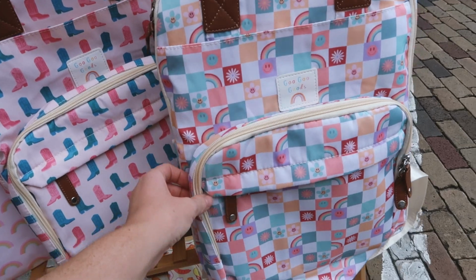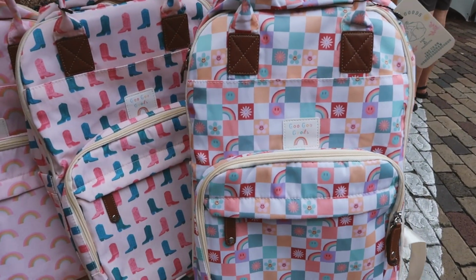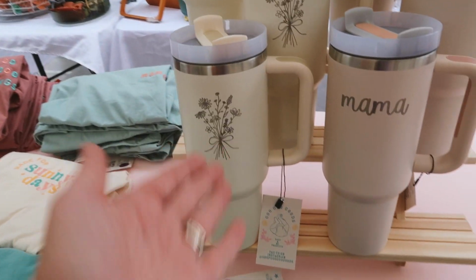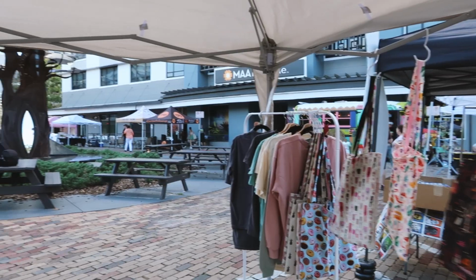As always, the Ethan bag has been my number one seller of diaper bags, and the floral bouquet tumbler. People just love it. 5 o'clock check-in. The last hour was not super good. I don't think it had any sales. It's kind of slow right now. There's not very many people. So hopefully this last hour it picks up, but let's see. Yeah, not too busy.